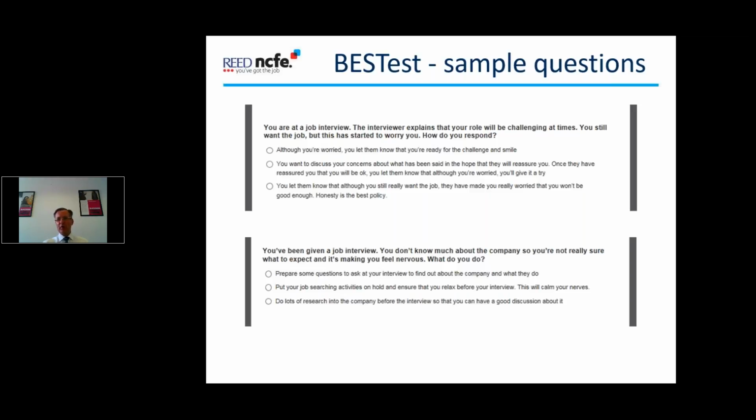So those are the sorts of questions that your learners would come across in the test itself. And as you'll have seen there, for all of the questions, there are no obviously right or wrong answers. And it's the range of responses and the combination of those 30 questions that then produces a set of scores that we'll come and look at in a moment when we come to look at the test results.